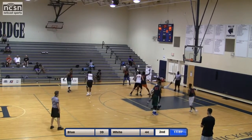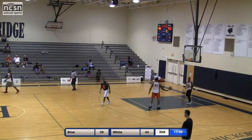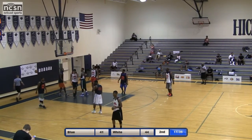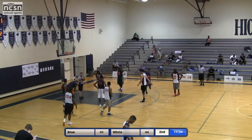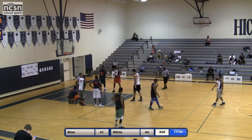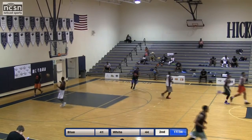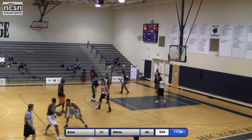Here's Robinson. Feed inside to Croft. And I apologize, Kraft. We've got a foul, and we've got Tommy Moss coming back in. So White holding on to that 3-point lead still. About 11.5 left to play in this one. Game number 2 here. Team Germany in the white. Team Italy in the blue. Here at the 2016 Immaculate Training Pro Exposure Camp in Charlotte, North Carolina.